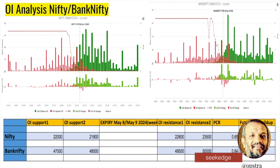Resistances can be seen at 22,800 and 23,500 on the Nifty. The highest put writing is at 22,000 and the second highest at 21,800. The highest put writing in Banknifty is at 47,000, and 49,500 is where the highest call writing is seen. The second highest put and call writing is at 48,500 and 50,000.